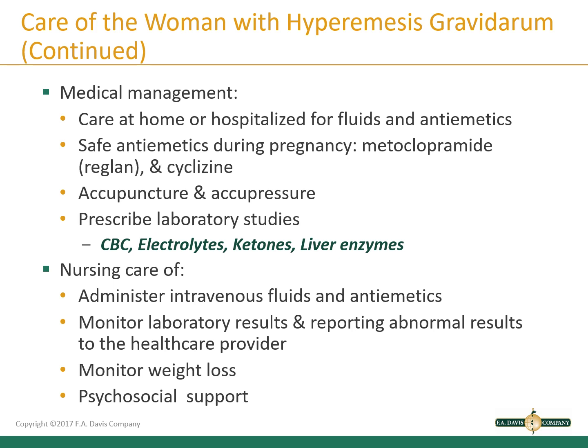The CBC is going to monitor for signs of infection and dehydration. They'll take a panel of electrolytes to monitor for imbalances that are caused by that dehydration. They will look for ketones to monitor the use of fat stores to provide energy to the mother and the fetus, and liver enzymes to monitor liver inflammation.